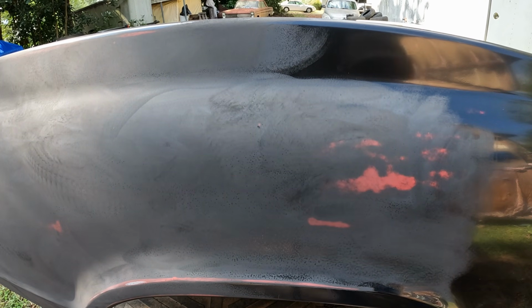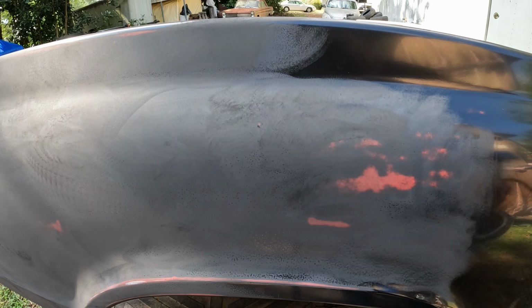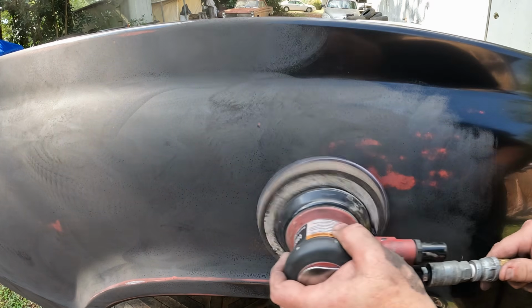Put a new sheet on, guys. Don't work a sheet of sandpaper to death. If it stops cutting, put another on. You're just wasting your time, and time is money.